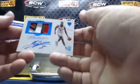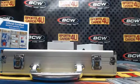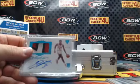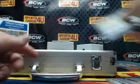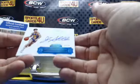Five out of 10, rookie, three-color patch autograph for the Bulls, Bobby Portis. And 1 of 10, autograph for the Jazz, John Stockton.